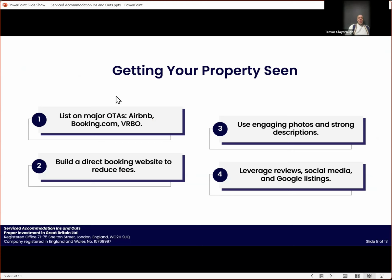Getting your property seen. Obviously, we can go into a lot more detail on that, and we will actually be having a full online course on serviced accommodation, or we can help with that on a consulting basis. We've got a lot of experience in doing this on different properties, both our own and in helping other people set this up. So obviously, have the properties listed on the different websites. There are channel managers as well that can do all this automatically. In practice, I'd say 90% of the online bookings are going to be coming from Airbnb and Booking.com.